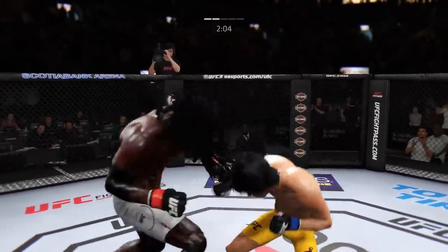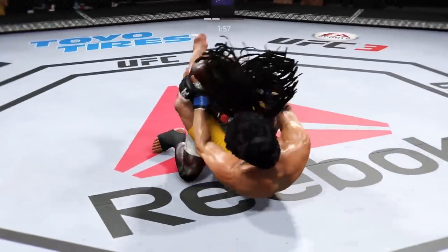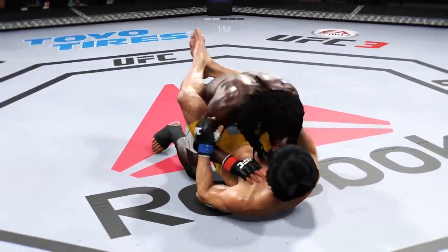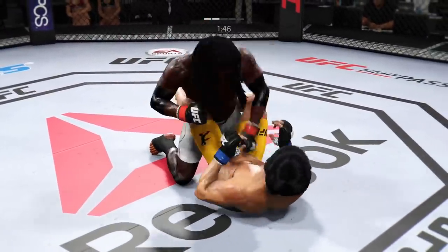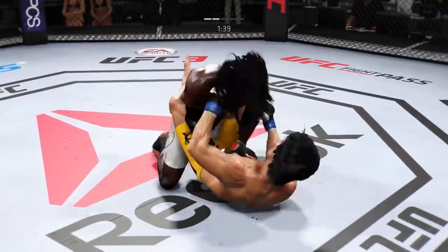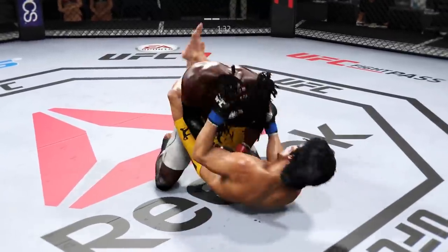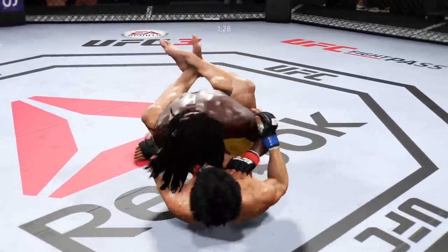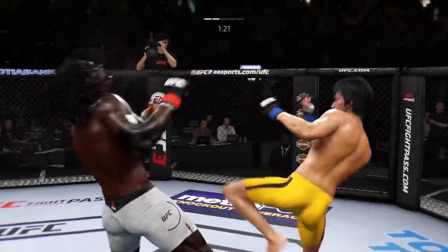Effective punch there by Lee. And he lands a double leg takedown. Beautiful right hand. Big body punch. Oh, elbow to the head. Well, he's staying pretty effective here, fighting off of his back. Nice strike landed there from the bottom by Lee.